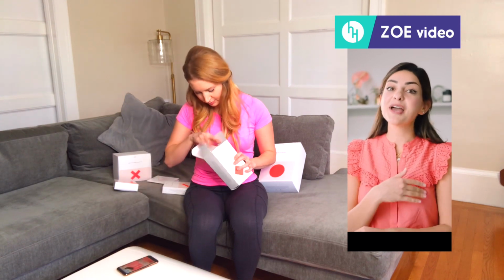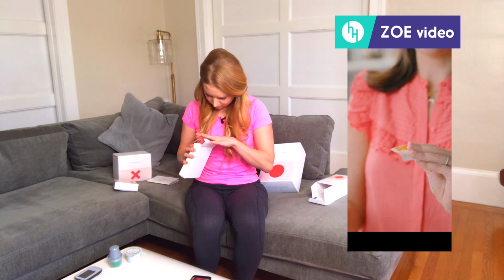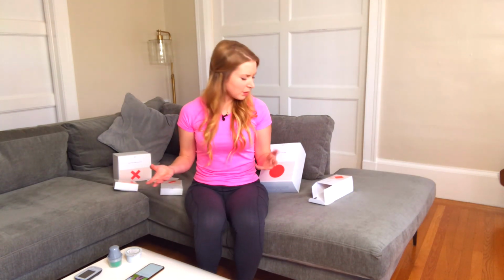I'm just going to follow the instructions on the app. There's a video there too. I'm going to explain the best way to do it, and then I'll apply it myself to show you. The first thing you'll want to do is take this sterile wipe, and you'll wipe the back of your arm. Okay, I can't find my alcohol wipe.